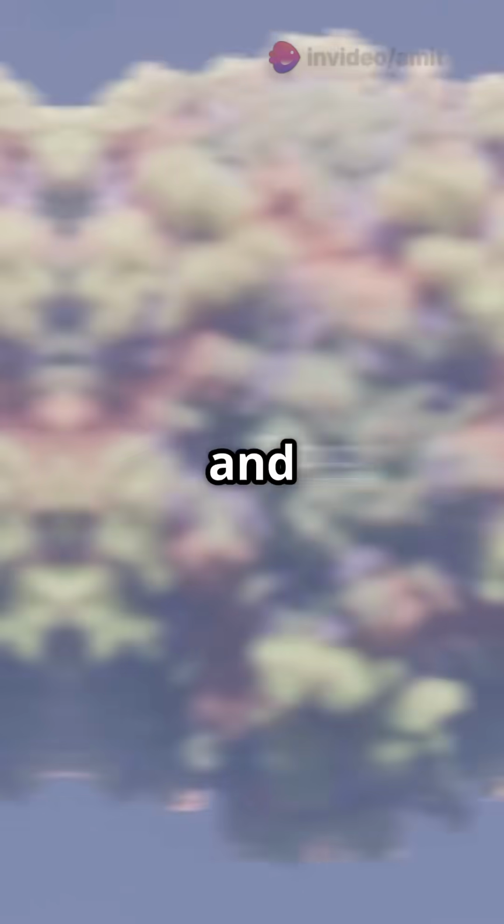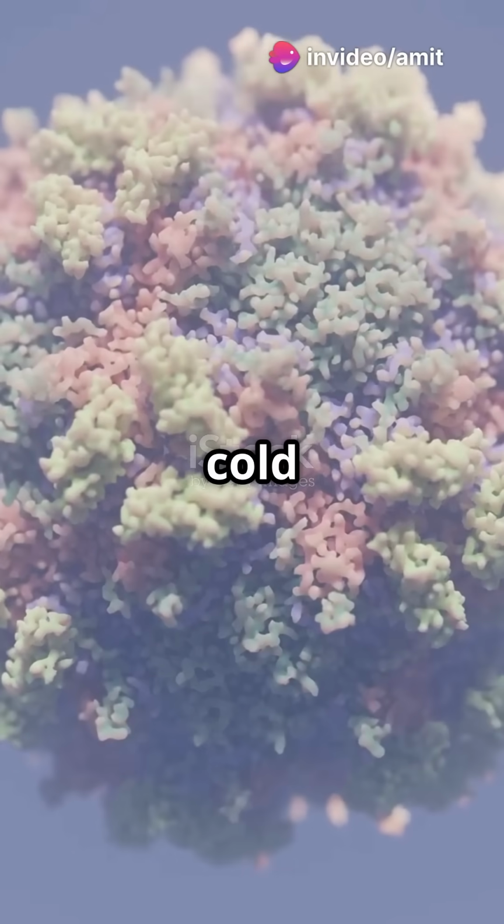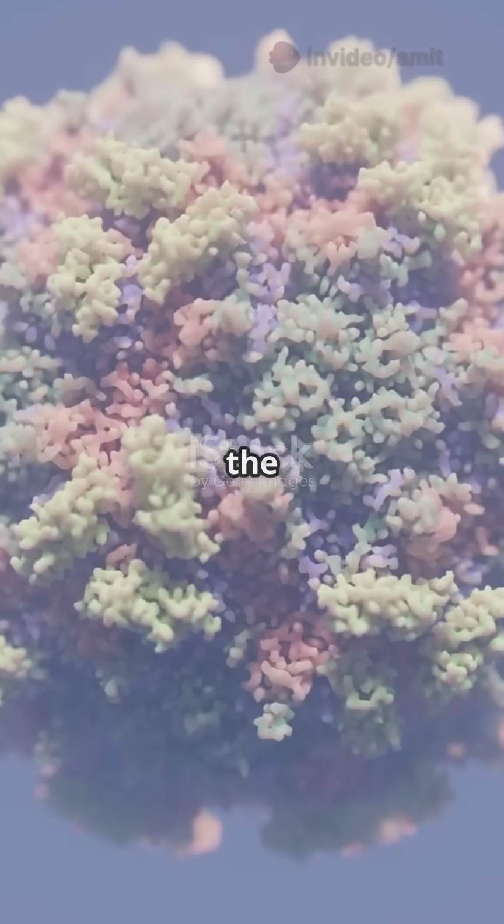One tiny sneeze and you're down with a cold. But do you know how cold and cough actually happen? The common cold is a viral infection, most often caused by the rhinovirus.